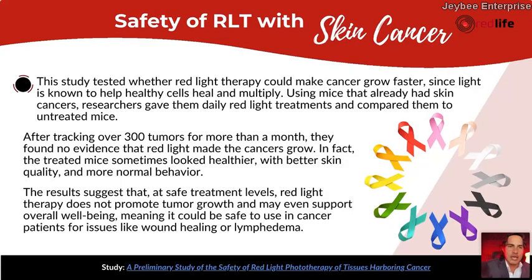Safety of red light with cancer. There were 300 tumors, tracked for over a month. They found no evidence, second paragraph there, that red light made the cancers grow. In fact, the treated mice sometimes looked healthier, with better skin quality and more normal behavior. The results suggest that at safe treatment levels, red light therapy does not promote tumor growth, and light therapies may even support overall well-being, meaning it could be safe to use in cancer patients for issues like wound healing or lymphedema. Amazing.